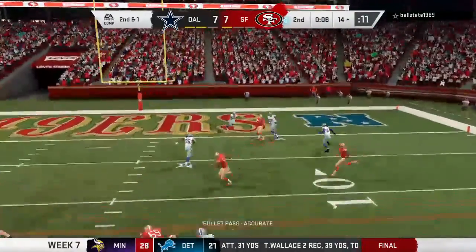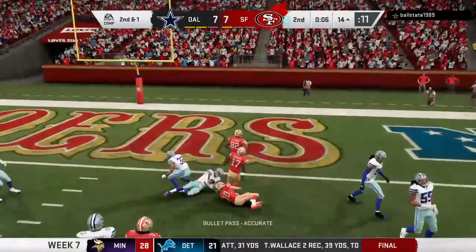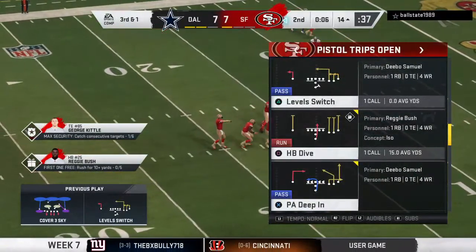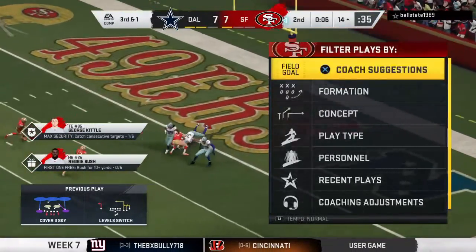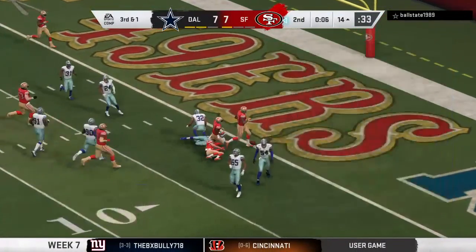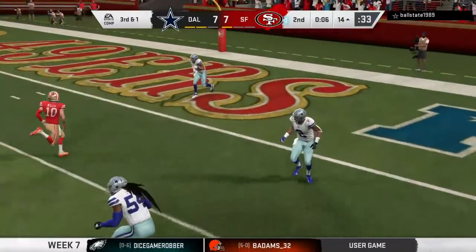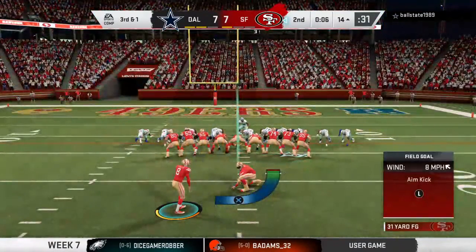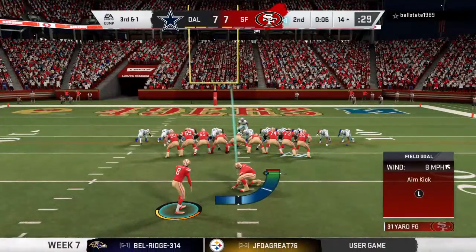On 2nd down, here's Murray. And that'll be incomplete with just 6 seconds left on the clock. Incomplete. Brings up 3rd down and 1. So on 3rd down, the field goal unit will come out as they'll try to get 3 before half.